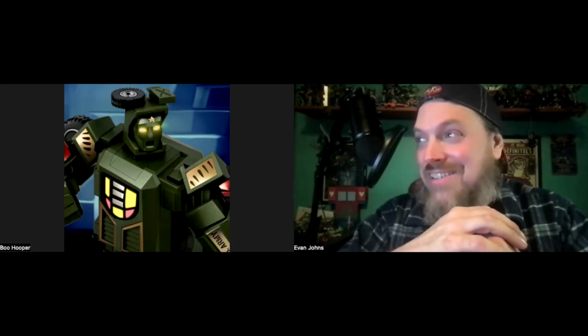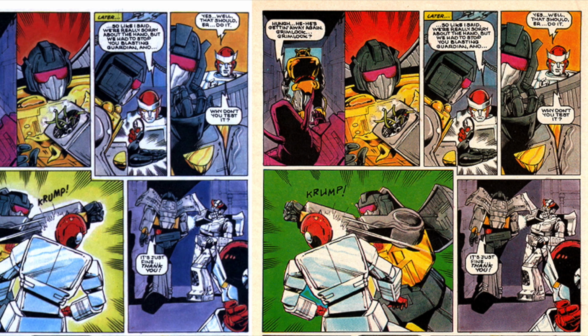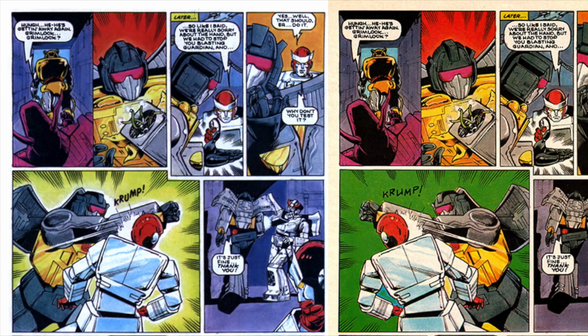Which I think you pointed out to me is a mispaneling. It should be the left hook because he lost his left hand, so he punches him with the right. But they corrected this also in the collected comics. They switched that panel around. Yeah, they flipped it. So Grimlock just lays into him with, well, it should be a left hook.